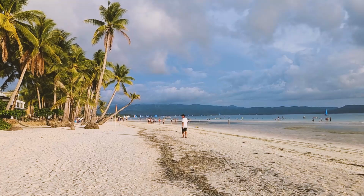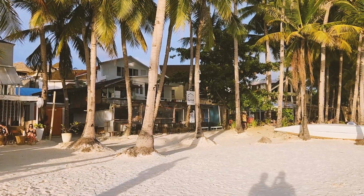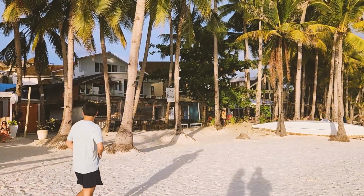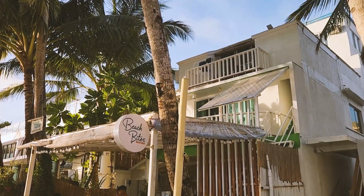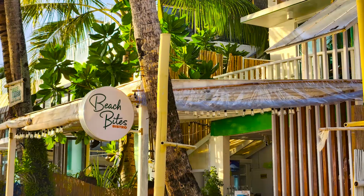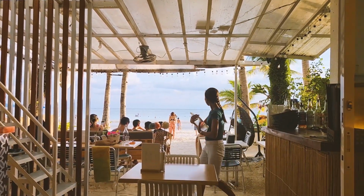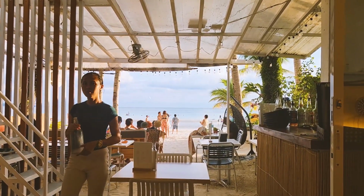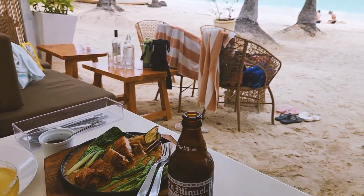If we walk a few minutes along the beach, we'll find restaurants. We originally intended to visit here, but it wasn't open. So we went to the restaurant next door, and we were very satisfied. It's called Beach by Bistro. This place is reasonably priced and the food is excellent. We were so charmed by it that we visited 3 times during our stay.